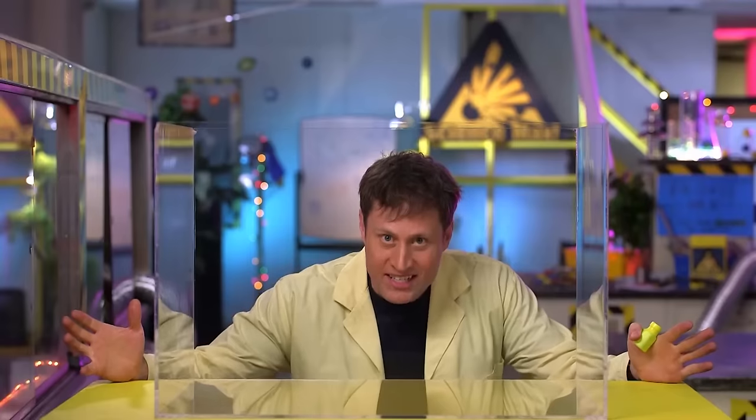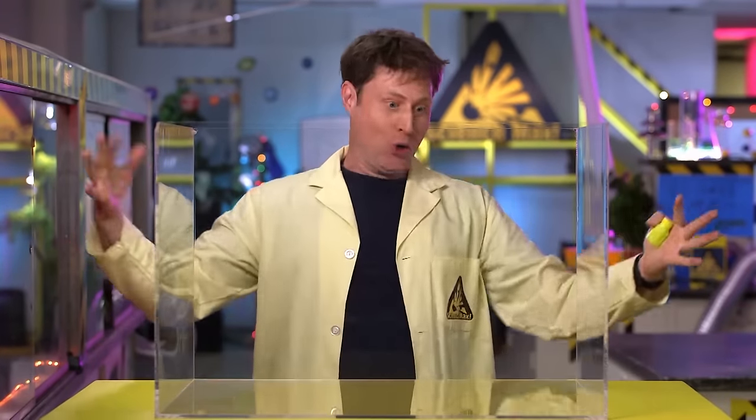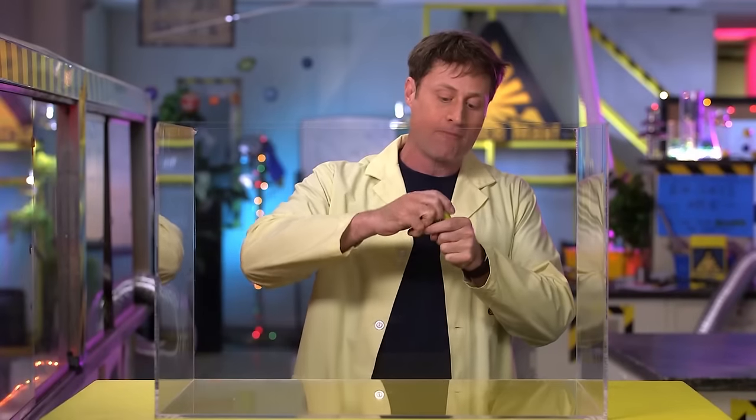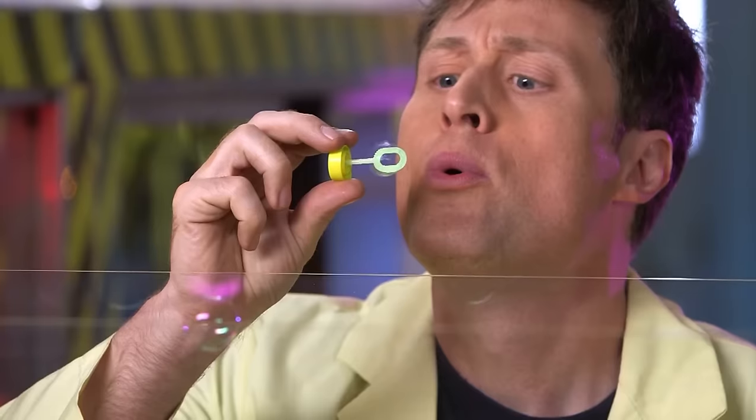But have you ever wondered, is there a gas that's more dense than air? There is. It's called sulfur hexafluoride, and it's much more dense than air. So if I was to breathe some, my vocal cords would vibrate slower, making my voice lower. Ha ha ha ha! This container is full of sulfur hexafluoride. Ooh, I know, it's invisible. You can't see anything. But watch as I blow some bubbles.